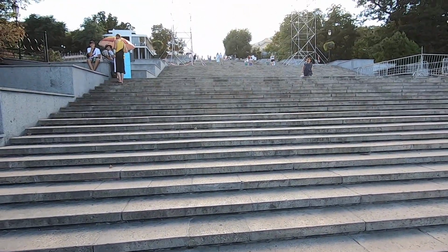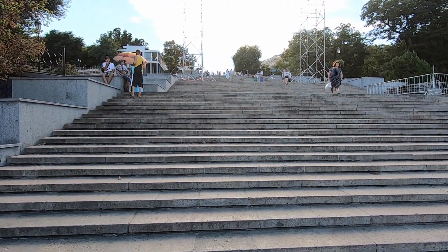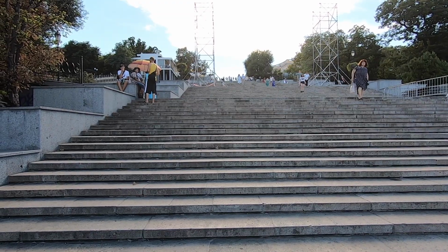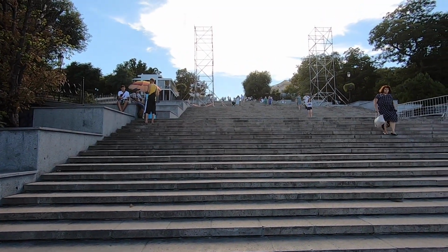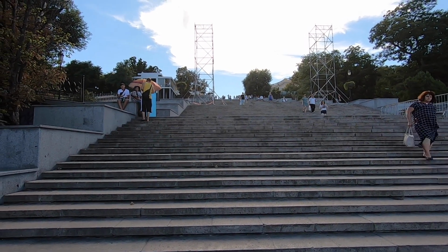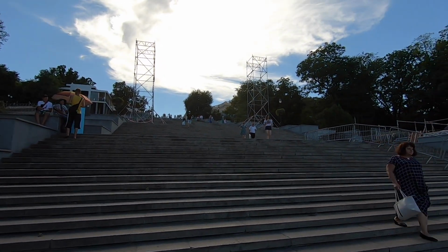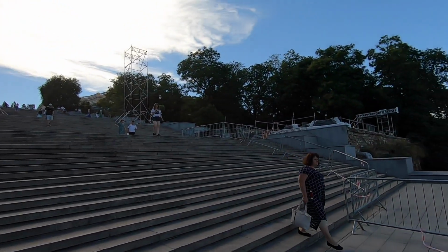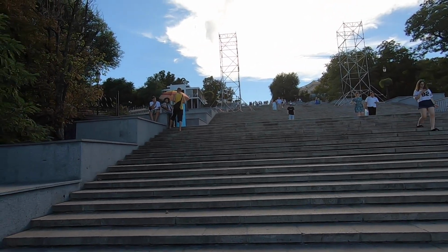So here's the other side of that illusion they were talking about. It just looks like one complete set of stairs. It doesn't show the landings when you look at it like this. They really thought this out well. This is cool. They're doing some work on it over there.